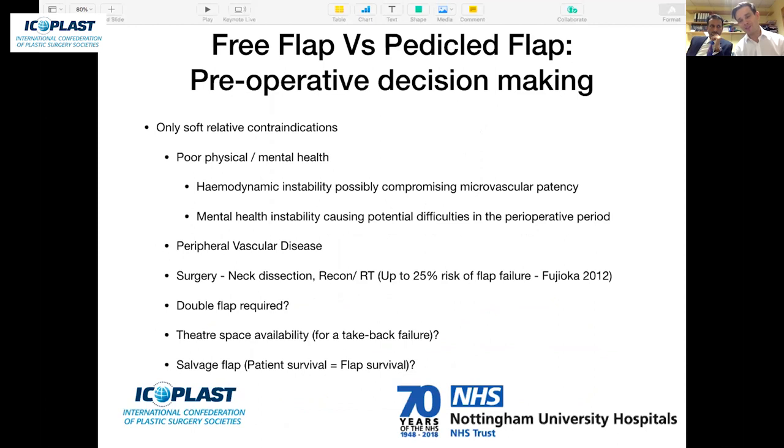And for most of the patients, if they're fit enough to get through a major head and neck resection, then they're fit enough to have a free flap. But we would take that into account. However, what we have had is patients with significant mental health instability, where one of our concerns would be if we plumb the flap in and it's slightly positional to begin with. So for whatever reason, the pedicle position is such that if the patient was to flail around too much, it might compromise the flap survival.